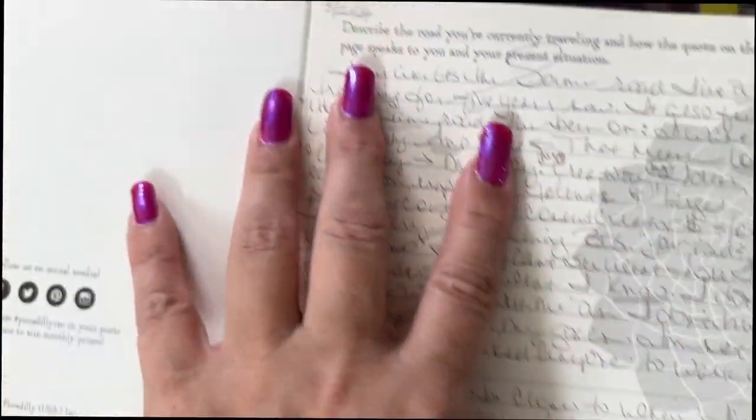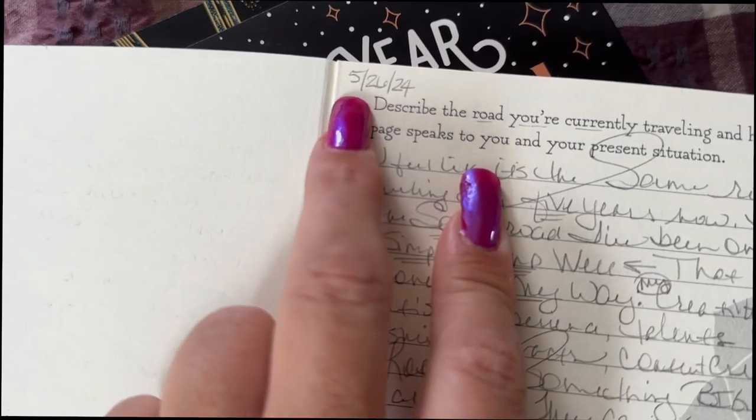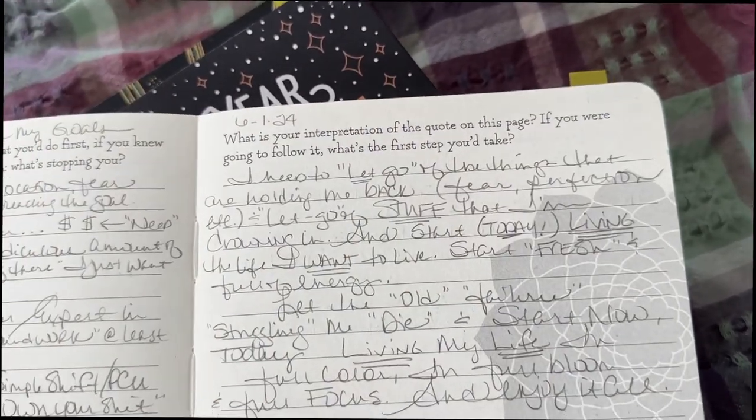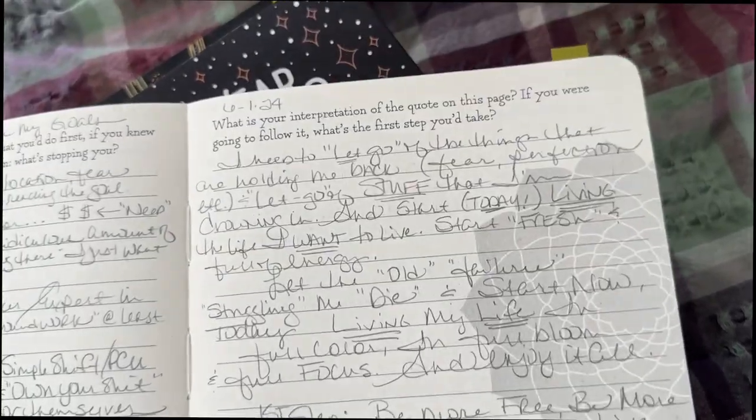I started June 1st. I did skip around. I did some of these when I first got the book on May 26th. I did the first page. 29, 30. Maybe I started this one right away. I don't know. I guess I did.